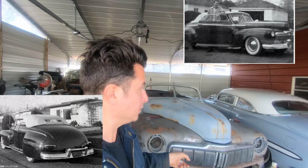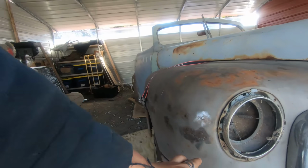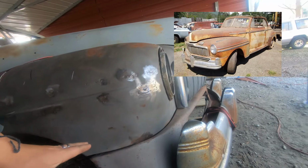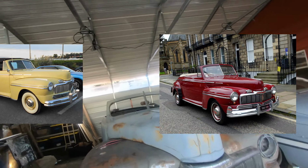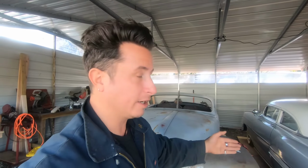The grill is a huge problem, but I think just something about this body line has never worked for me. On a patina car, it actually can look really good, but anytime it's restored, it just doesn't do it. It's like it's lost between the 1939 and 1940 Mercs and the 1947, 48 Fords. Like this, we've got to fix it. And I don't know how to yet, but we're going to.